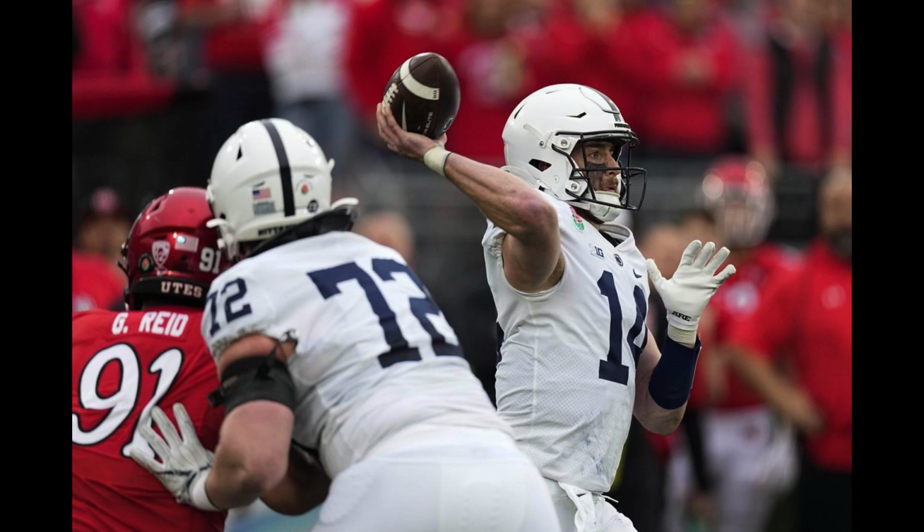Sean Clifford played great, but throughout the season against Ohio State, Michigan, I mean, Sean Clifford, I don't want to say he lost the game against Ohio State, but he was just giving the ball to Ohio State at like the 20-yard line. He threw a pick six, fumbled, a lot of different things going on. He didn't do that against Utah. He didn't lose them the game. He won them the game. He did what he was supposed to.